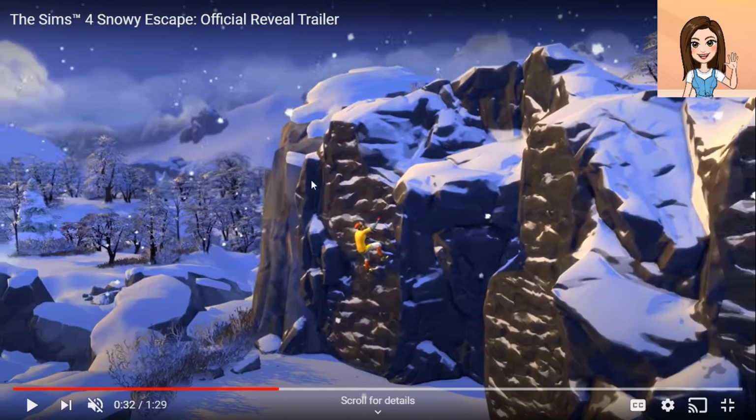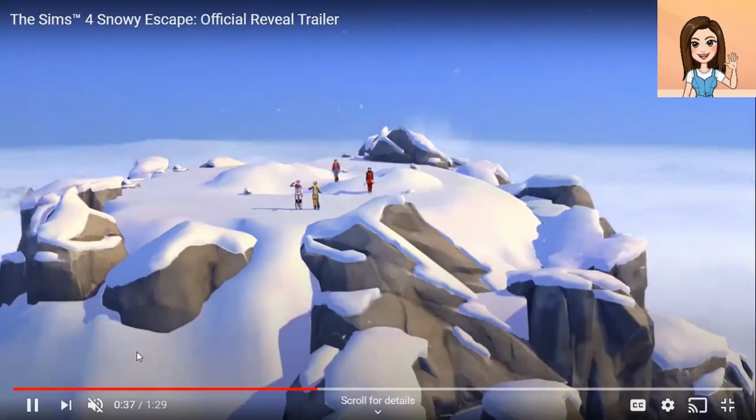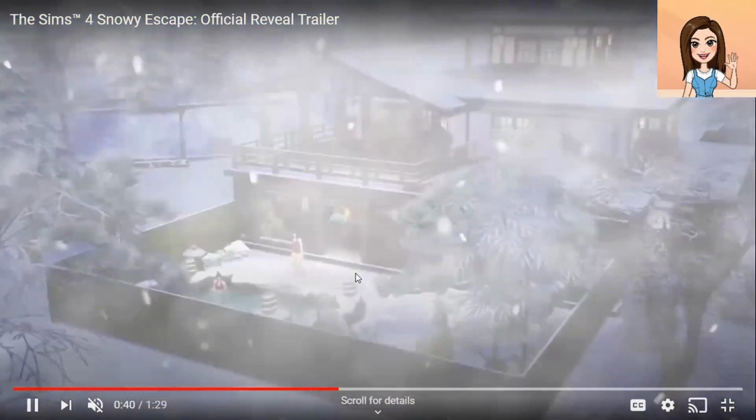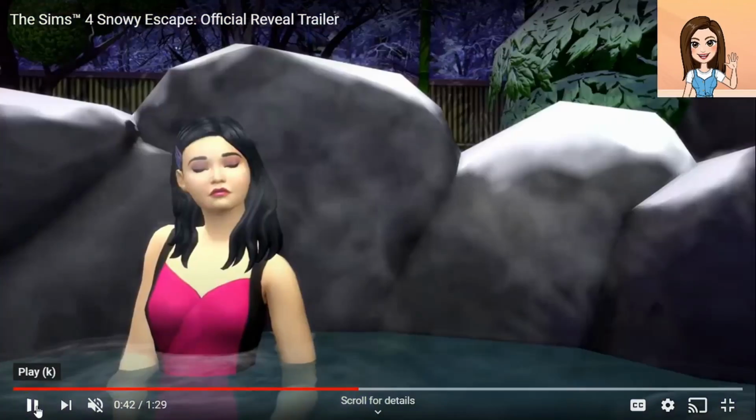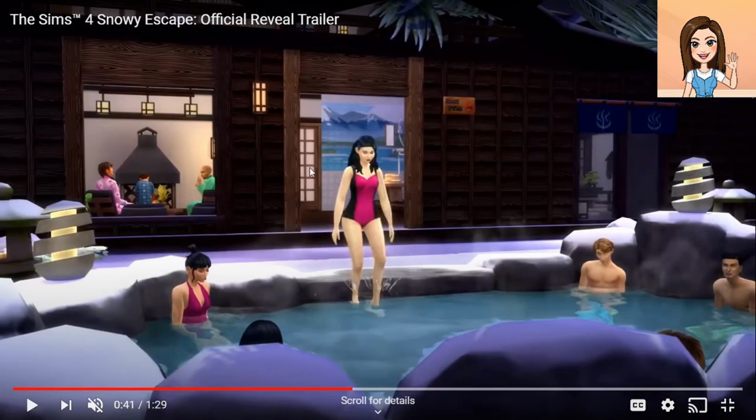I really like this, where your Sims can climb, and I think maybe your Sims will practice climbing over here. And as we can see, we have a few mountains, and this is the big mountain they were talking about. Let's just pause here, go back a bit. So these windows and these lights all look like they are new, and it would be really, really cool if we could have hot springs to build with. As you guys know, I am mostly a builder in The Sims, so it would be really, really cool.